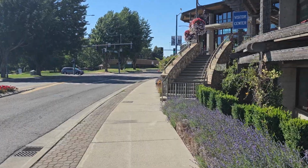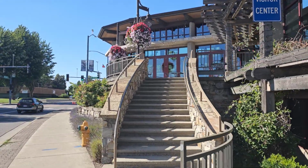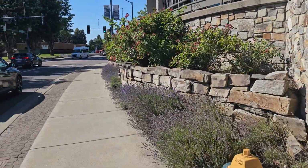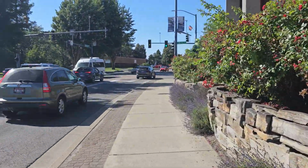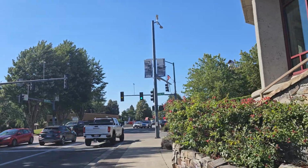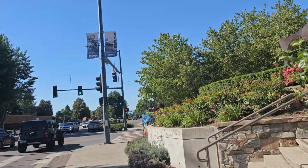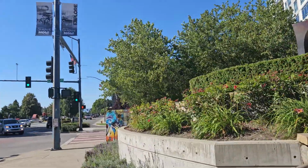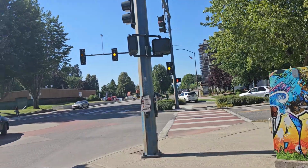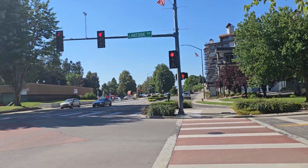And if you're new to the area, this is actually the visitor center. My office is in the downstairs section, but this visitor center, they just have a wealth of information about all sorts of things, everything from things to do. The Visitor Bureau website is coeurdalene.org, and that's where you'll find the calendar of events. Especially during summer, there's always something going on.